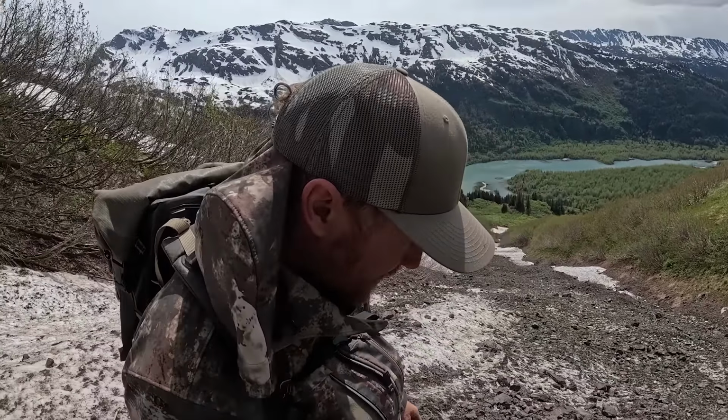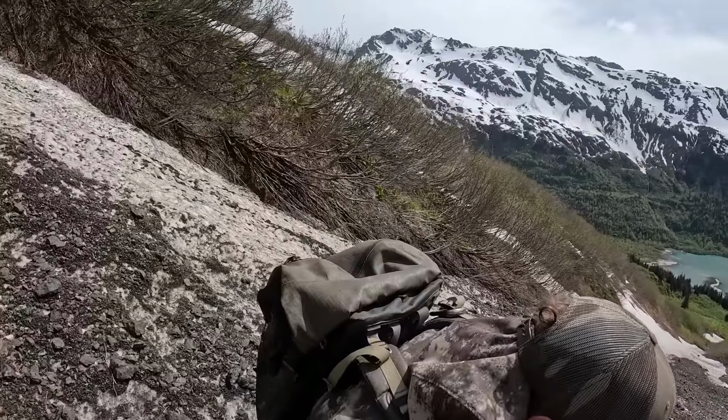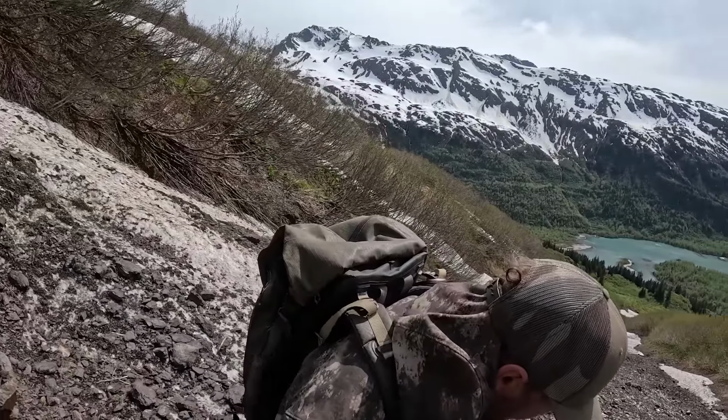Kind of in this big gravel moraine here, rock slide here. I think it's going to be easier to walk through that. Yeah. Hidden snow under it.